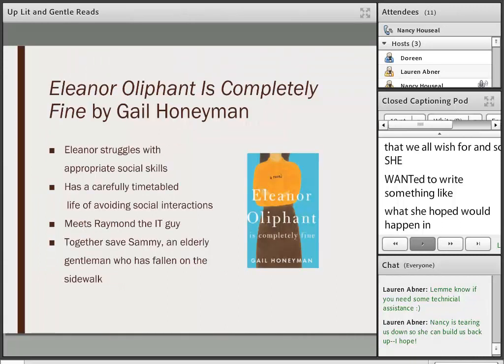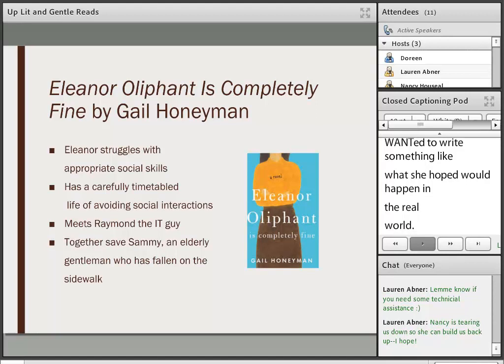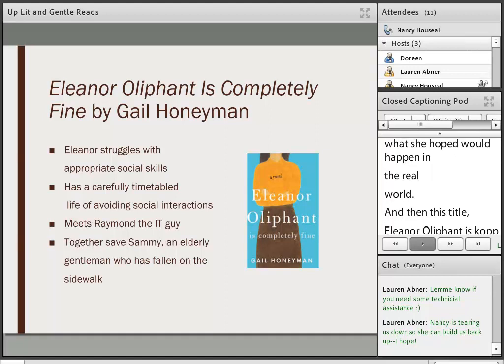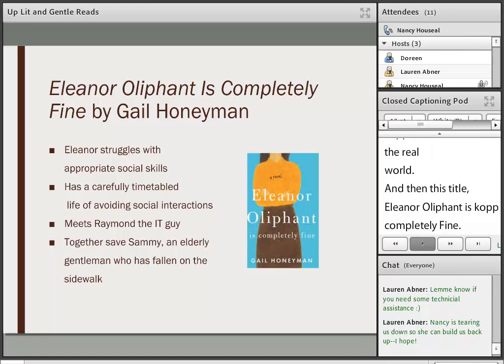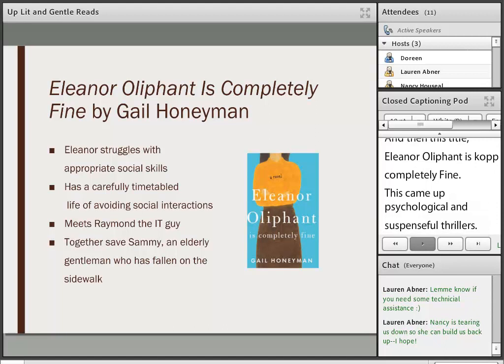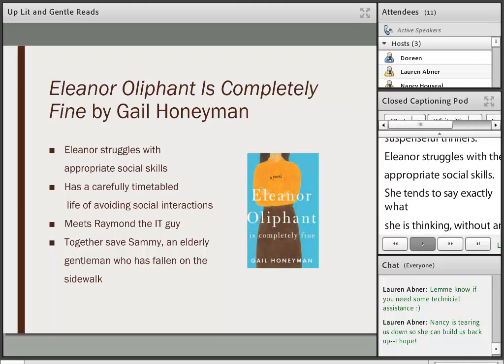And then shortly after that, we got this title, which I think you probably have heard of before. Eleanor Oliphant is Completely Fine. And this is another title that kind of popped up in the midst of the bestseller list, which was dominated by psychological and suspenseful thrillers. Eleanor is a person who struggles with the appropriate social skills. She's the kind that tends to say exactly what she's thinking without any limits or boundaries.